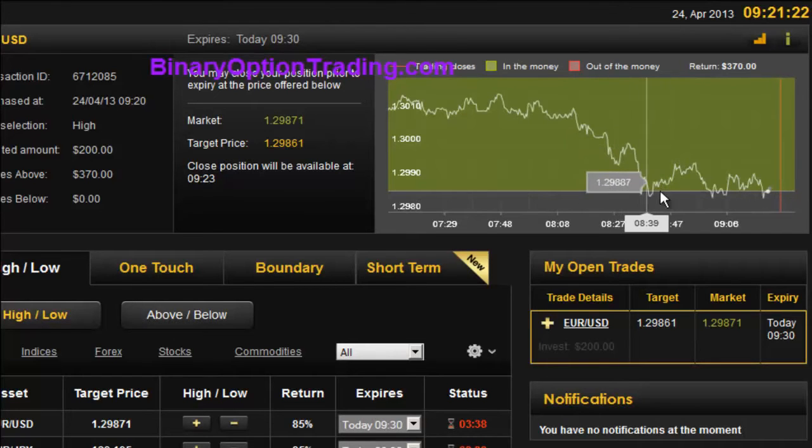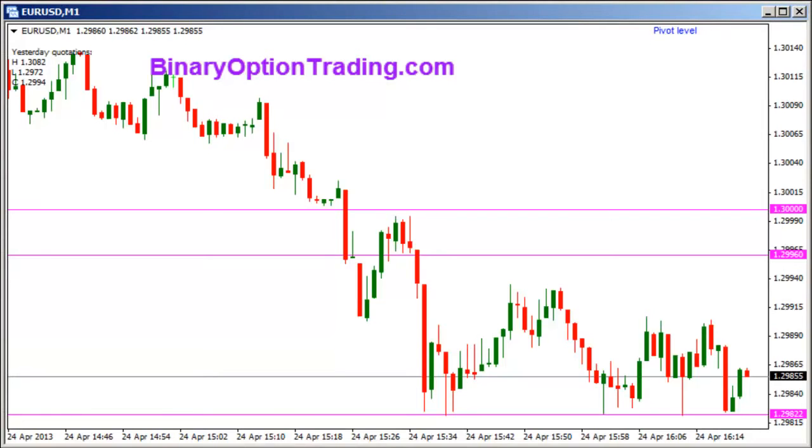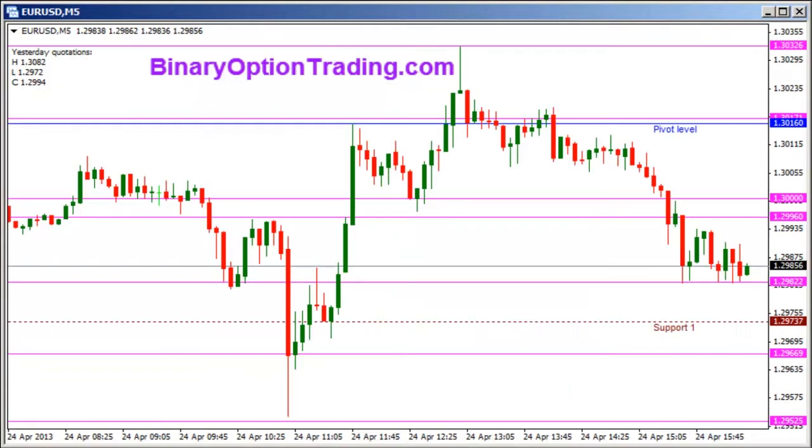It came down to this level, and it's been trying to get down there a couple times, but because it's right before the U.S. markets are opening up, I expect the price not to move too heavily and kind of keep consolidating at this area until around 9:30 or 9:45. Once the price does make its move, it could possibly go against this area and hit some new lows.